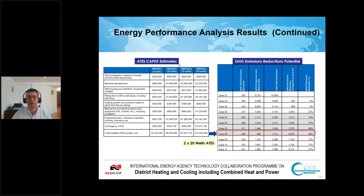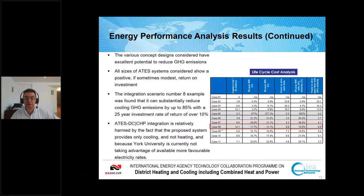Just want to conclude with this last graph and table. For one case, for instance, the 2 times 20 wells ATES, case number 8, we found that we could reduce the cooling GHG by 86%. And for this particular case 8, with 2 times 20 wells, the return on investment is over 10%.